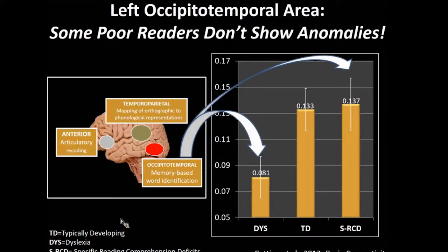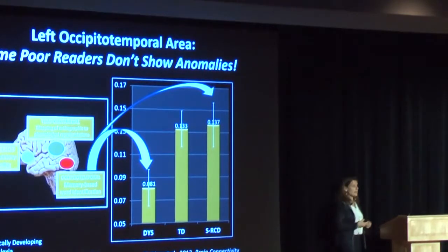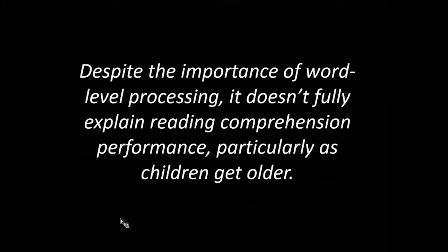So what does this tell us? This tells us that there are these readers that show perfectly normal activation in this area. And so that tells us that there's sort of other things that we need to look for in the brain that are related to reading skill. And so in this next part, I'm going to be talking to you about findings beyond the word level in terms of comprehension. So despite the importance of word level processing, it doesn't fully explain reading comprehension performance, particularly as children get older.